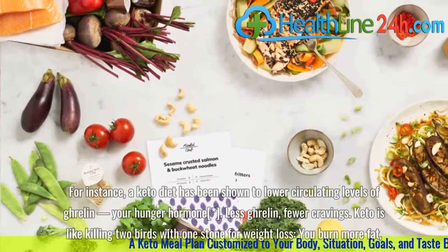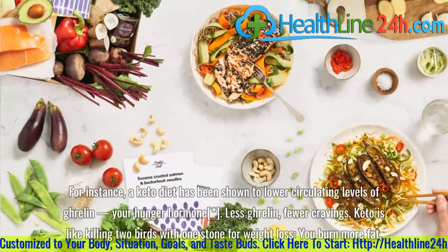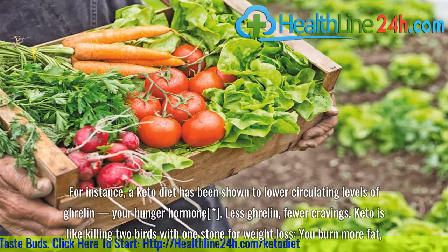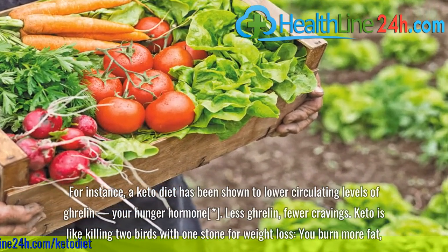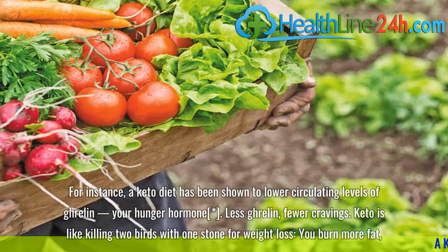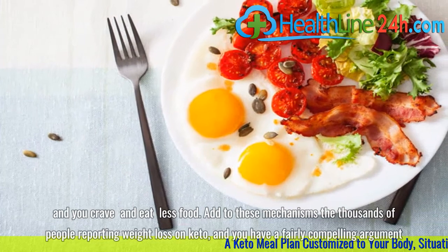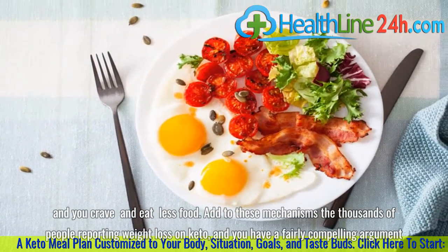For instance, a keto diet has been shown to lower circulating levels of ghrelin, your hunger hormone. Less ghrelin, fewer cravings. Keto is like killing two birds with one stone for weight loss. You burn more fat, and you crave and eat less food. Add to these mechanisms the thousands of people reporting weight loss on keto, and you have a fairly compelling argument.